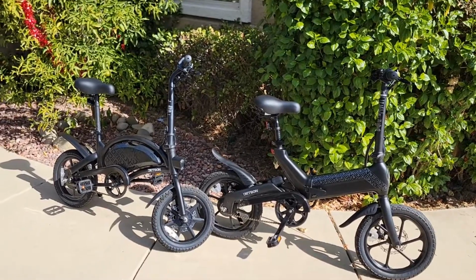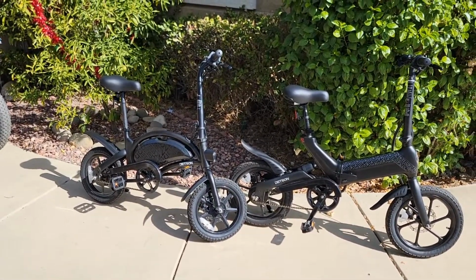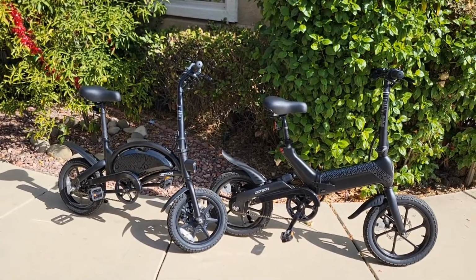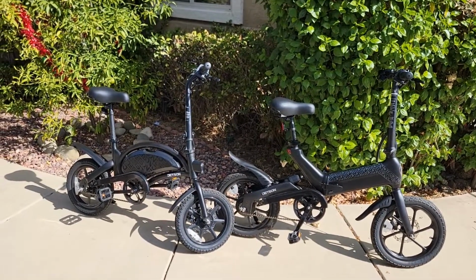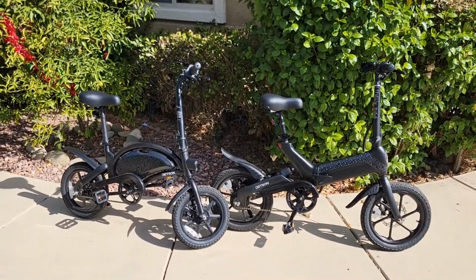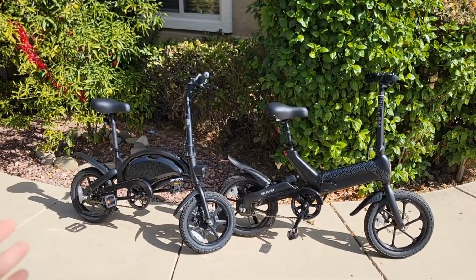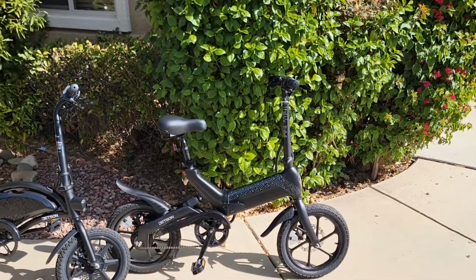With the Jetson Bolt Pro, there's only 1 pedal assist level, and many people who are not comfortable riding a bike that's unstable like this fall and get injuries. I saw so many posts about injuries happening on the Jetson Bolt Pro because it's unstable; they lose control of it and they crash. So that's one of the reasons to get the Jetson Haze.